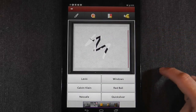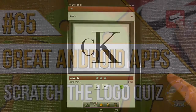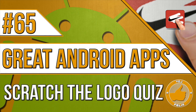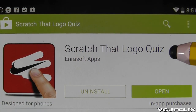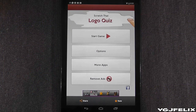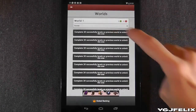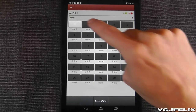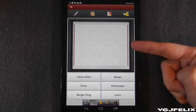Another logo quiz game with an interesting twist. Scratch That Logo Quiz is, as you might expect, another picture game whereby you have to work out the brand logo. But instead of words and bits of a logo missing, it's up to you to scratch the panel strategically to reveal as much of the logo as you can.